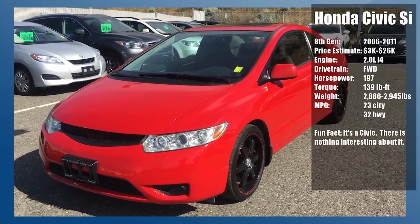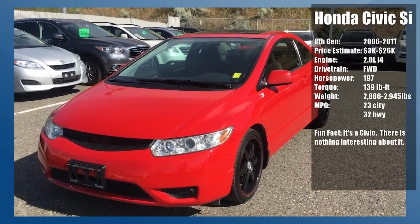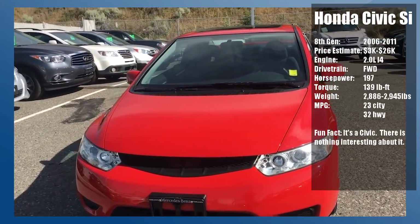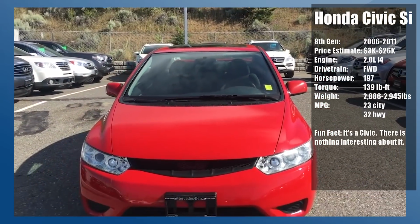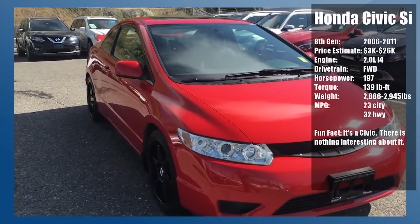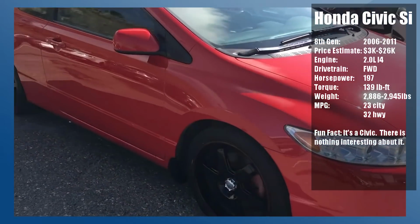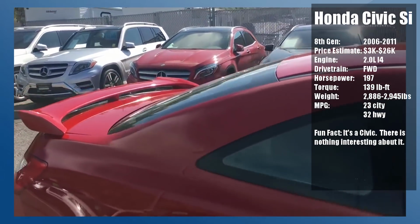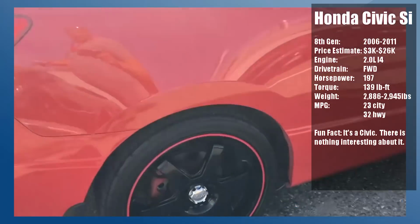In the same vein I mentioned the Miata, that's the exact reason the Civic is also in this video. You can find used Honda Civic SIs for fairly cheap. From 2006 onwards, this car comes with almost 200 horsepower, which isn't bad for this lightweight front-wheel drive compact. I'll admit, it makes for a great first car for a teenager who wants to do some hooning about.